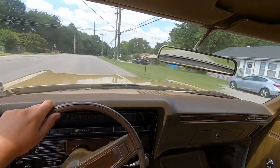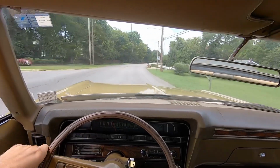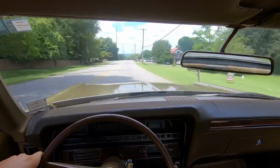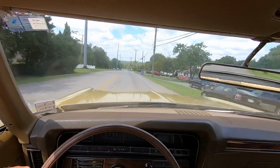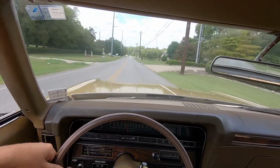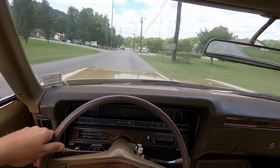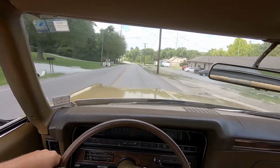Hear that moving around in the trunk? Tell you what, I adjusted the air on the carburetor a little bit too, and it seems like it's taking the fuel now pretty well.